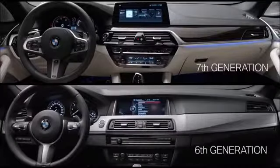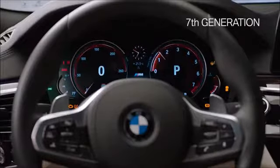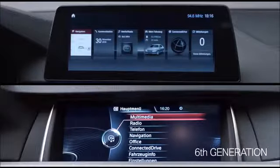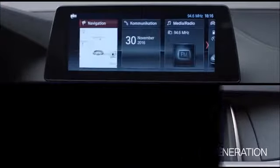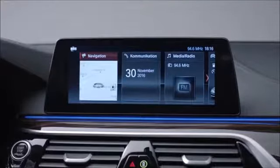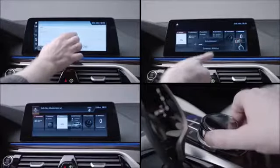Driver orientation, high quality materials, excellent manufacturing. This is the BMW 5 Series. Looking at the center display in the all-new BMW 5 Series, it is freestanding and equipped with the latest iDrive. It offers a lot of connectivity features. You can configure it by yourself and control it via touch, gesture, voice, and of course, the iDrive controller.